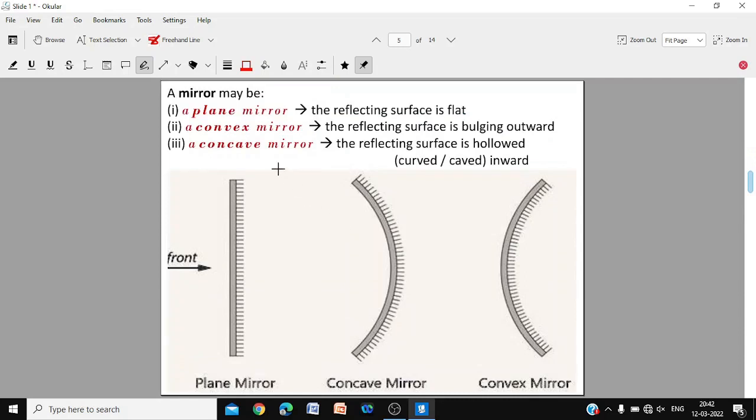Now, a mirror can be of 3 types. It can be a plane mirror, a convex mirror, or a concave mirror. A plane mirror where the reflecting surface is flat, like this. A convex mirror where the reflecting surface is bulging outward, like this. And a concave mirror where the reflecting surface is hollowed or curved inward, like this.